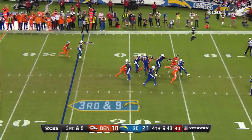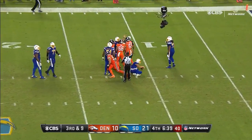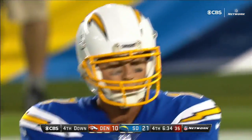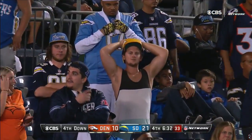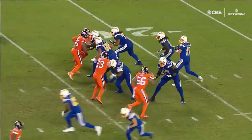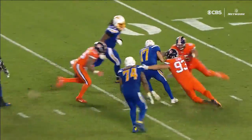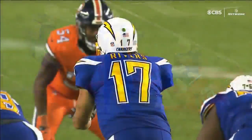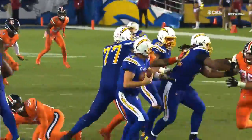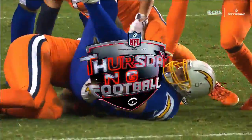Rivers in trouble, and he is taken down all the way back near the 13. Shane Ray and a whole host of Broncos take him off the field in 3 plays and back them up 11 yards. Shane Ray on the outside, and what happens, King Dunlap so afraid of the speed getting to the outside, then he gets overpowered. And boy, Shane Ray, a first-round draft pick, is getting the hang of this, being around Von Miller, DeMarcus Ware, turning into some pass rusher.